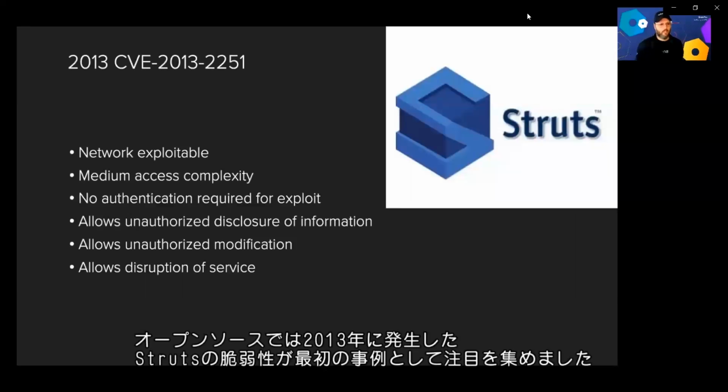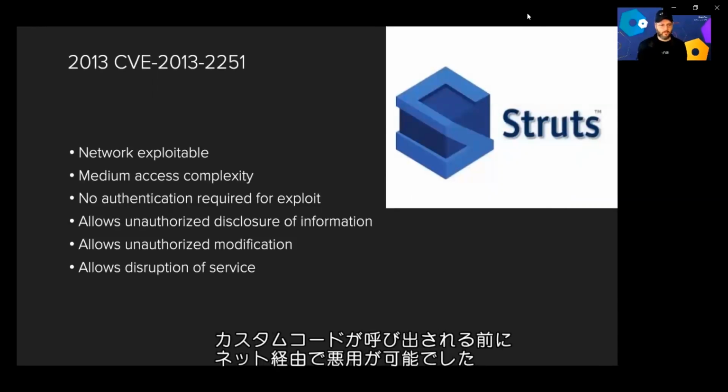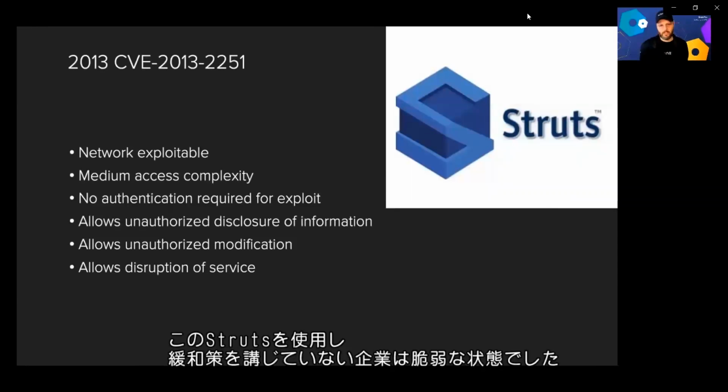On the open source side, the first instance of this that really became notable was the 2013 Struts vulnerability. And it was pretty much as bad as it could get. The vulnerability existed in the framework, so it happened before any of your custom code was called. It was network exploitable, didn't require authentication. And pretty much if you were running this version of Struts and you didn't have mitigating controls in place, you were vulnerable.